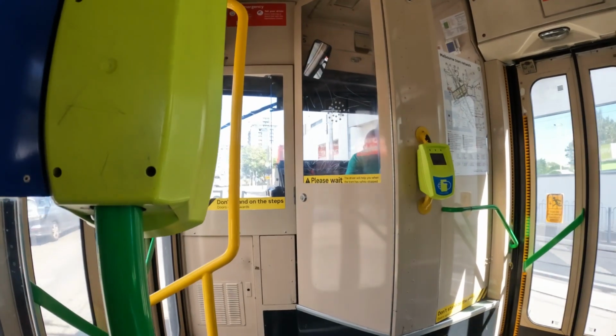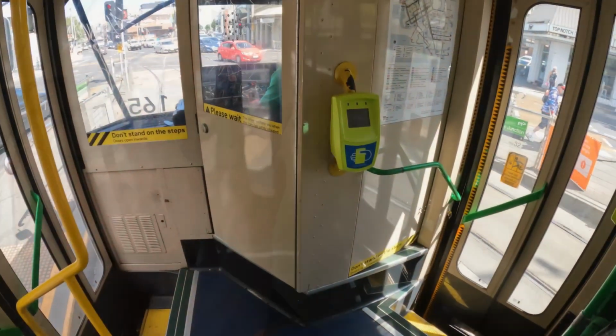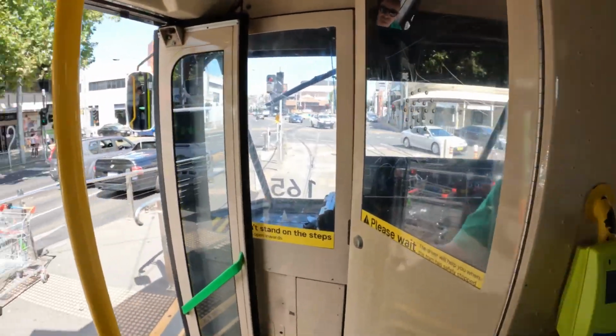The next stop will be the last stop for this tram, thank you. So we've just been told there's a fault on this tram. We're going to have to get off at the next stop and get the next tram that's following behind.